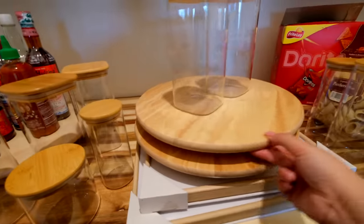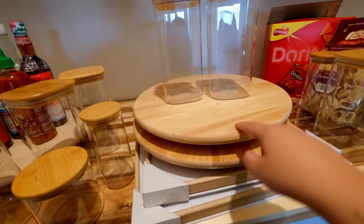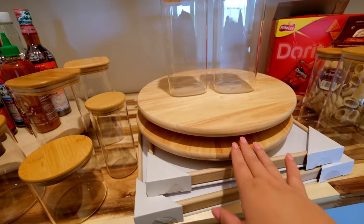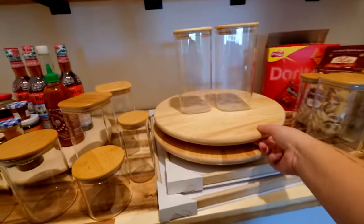And then I also got these oak Lazy Susans from IKEA. I'll link this down below. I think they're absolutely stunning. And I wanted to put one, two, three and display my most used sauces and stuff. They are so, so pretty.